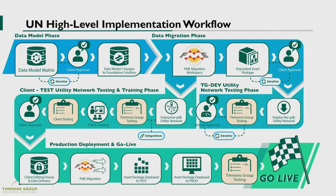And once our clients are happy with it, it's time for production deployment and go live. So that starts with an editing freeze. You stop editing your data, you give us the final cut of it, we rerun the entire migration and deployment, and then we deploy that to test and prod again, and finally, testing.